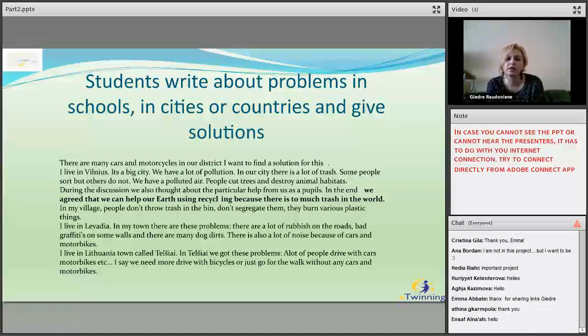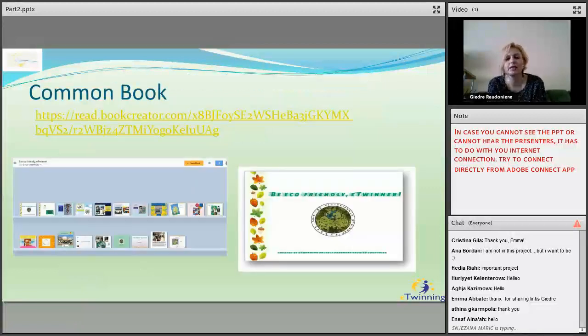I live in Lithuania, in a town called Telšiai. In Telšiai we have these problems. A lot of people drive cars and motorbikes. I say we need to ride bicycles more and just go for a walk without any cars and motorbikes. I copied this text from the students.